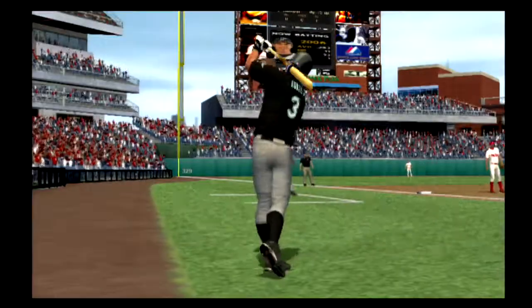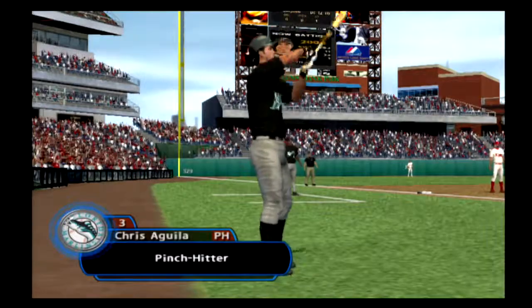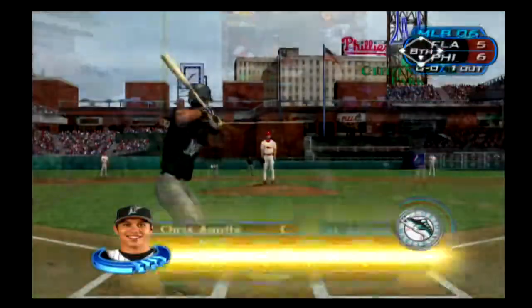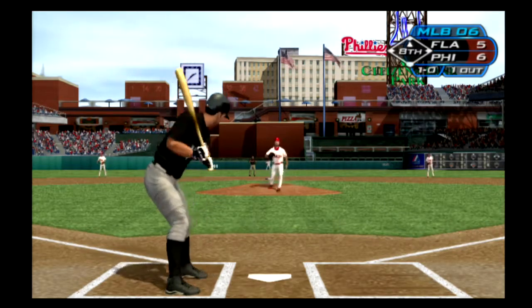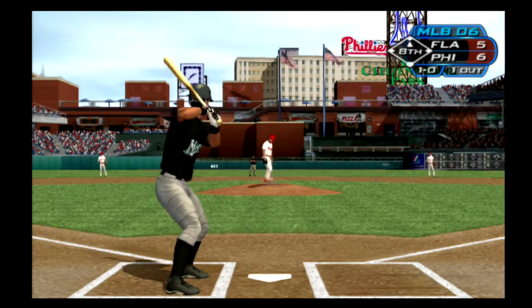Chris Aguila will pinch hit here, and he's the potential tying run. Number 3, Chris Aguila. Here's the first offering. And that misses for ball 1. Boy, he got the benefit of the doubt at the plate that time. That looked pretty good.